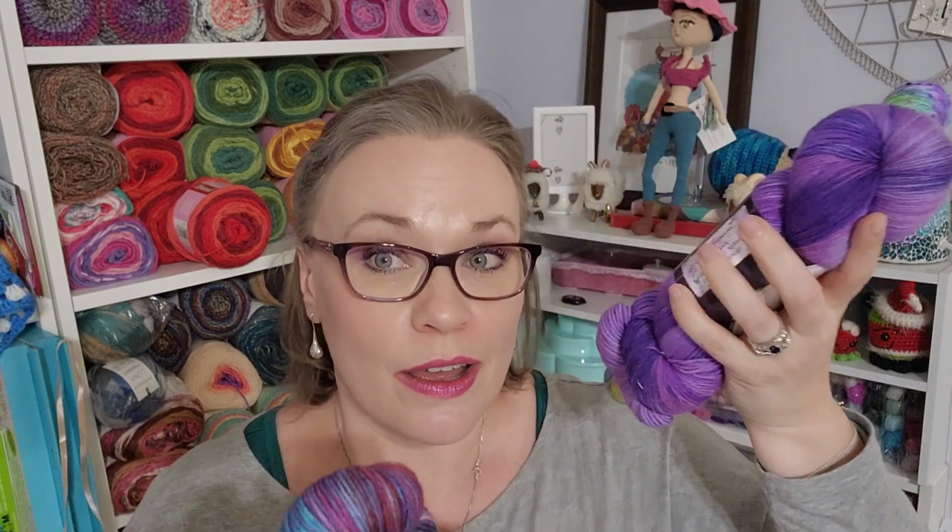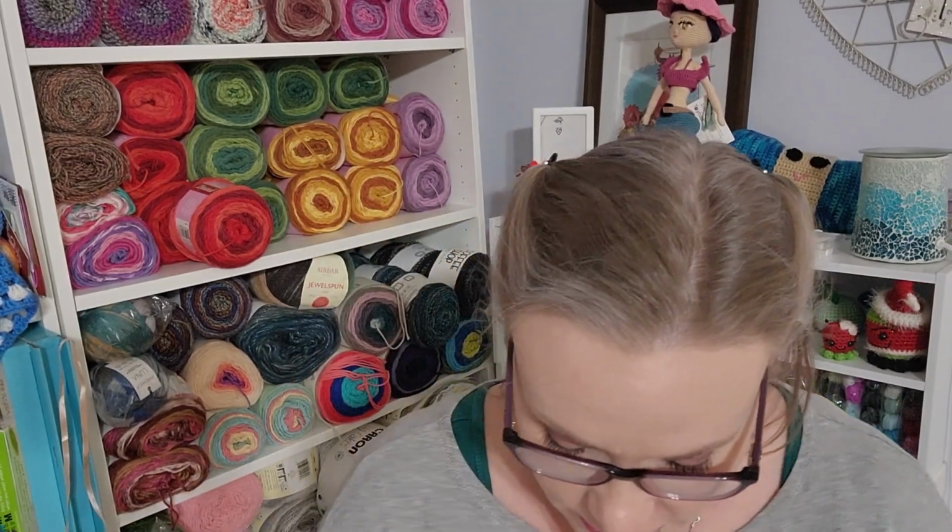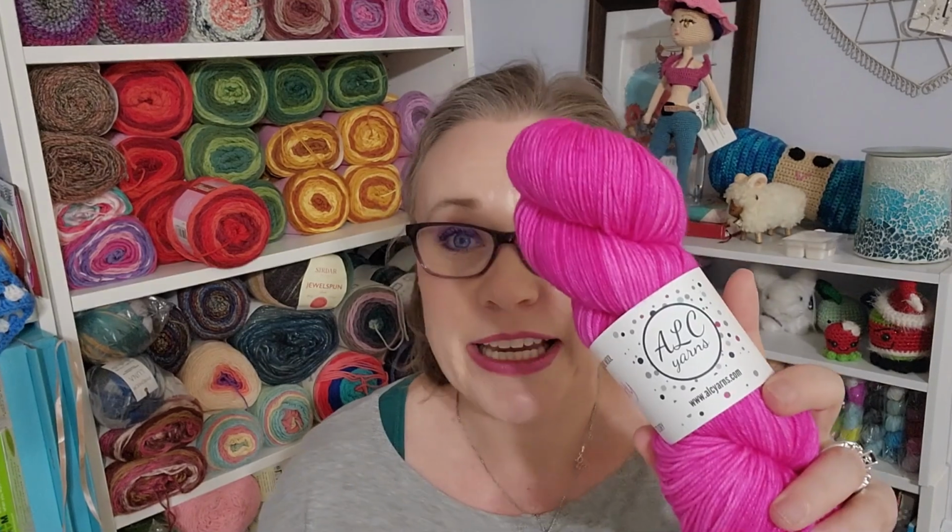Or if you were doing a Stephen West, where you didn't want hyper contrast between sections, but you wanted some distinction and contrast, something like that, especially with a lot of texture, would be a lot of fun to play with. And the other thing I pulled was the Perfectly Pink.